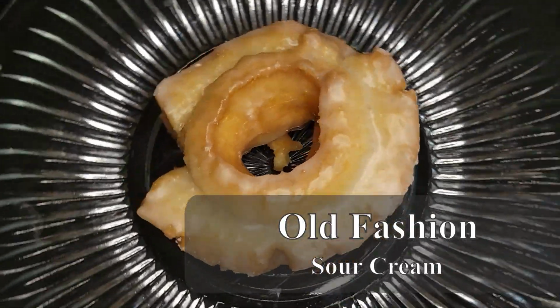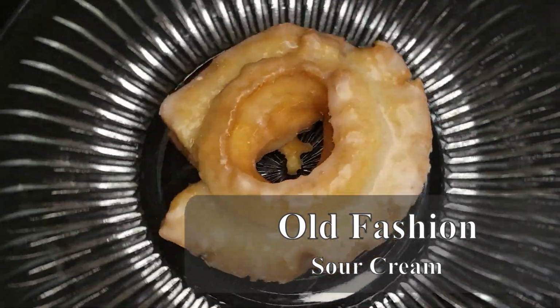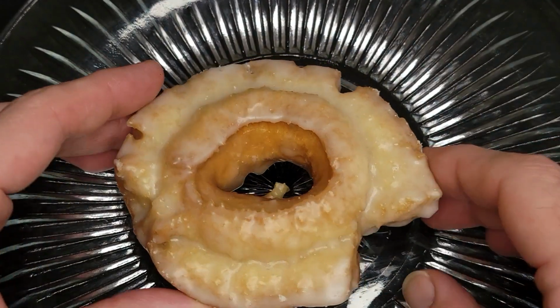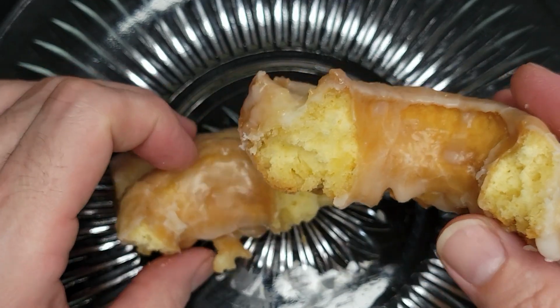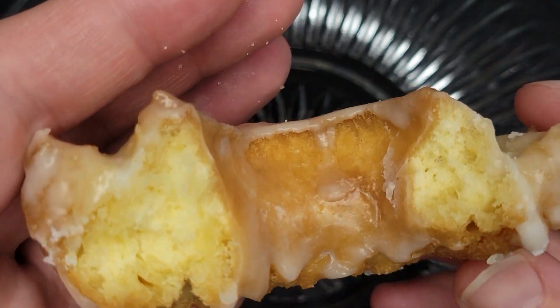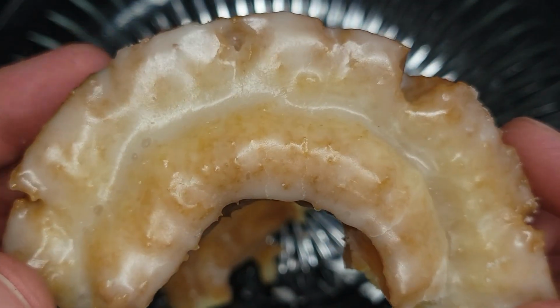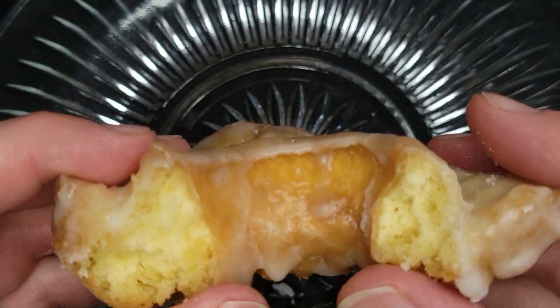Next up, we've got the Sour Cream Old Fashioned. This just has a really nice flavor to it. Has a creamy, rich inside and the thick crust of a glaze on the outside, so it has a great texture and a crunch with that soft center. The inside cake is just moist and buttery, has a really good sweetness. Overall, a really great Sour Cream Old Fashioned.